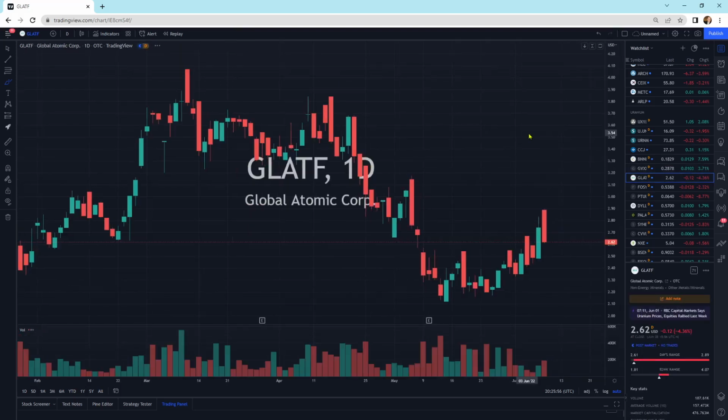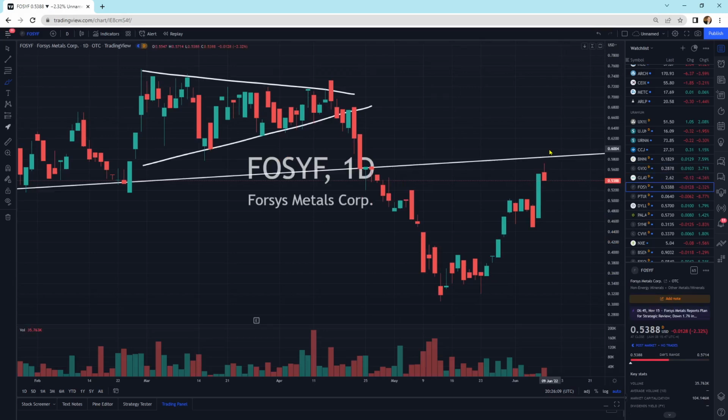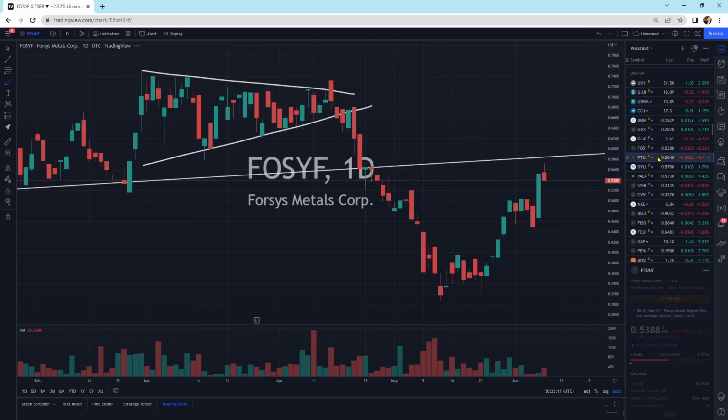We've got Global Atomic, another one. Now, this could be a reversal pattern, maybe not. All depends. The momentum is going upward. We do have these selling off days here. We'll see what happens. Forces Metals coming up to some resistance up here. We'll see. This is a bloody nose again, so usually they work their way higher, so it still looks good.